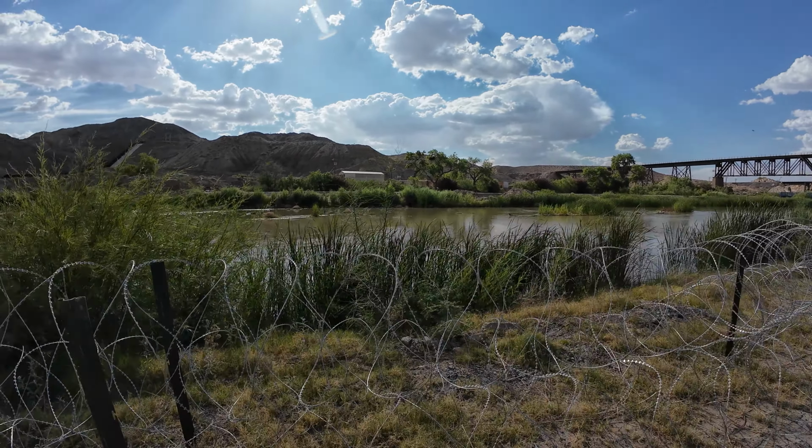Real quick pan. See where the wall ends. Basically straight ahead here. Railroad tracks run right by it. You got Juarez out beyond. That's where you can drive up to the wall. The wall looks like it's pretty continuous heading back to the west.